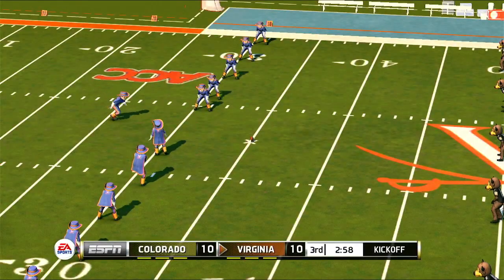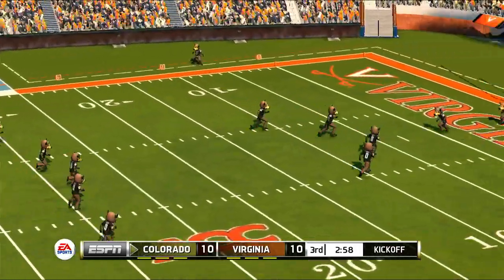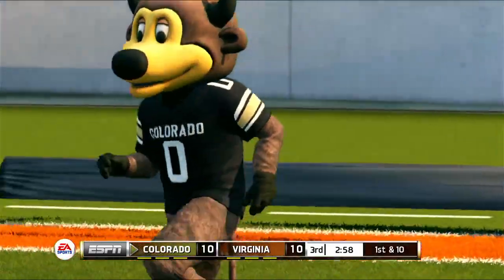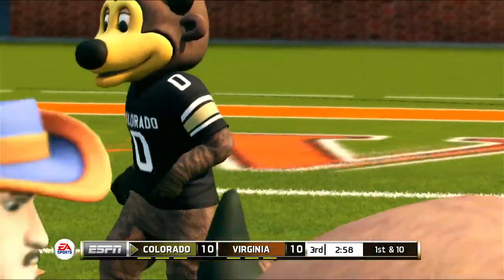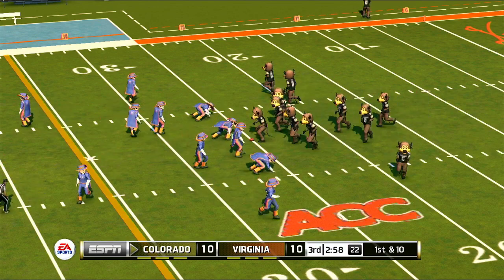They line up to kick this one away. He kicks it off, and he got all of that one. This one's going to be down in the end zone for a touchback. Time's getting a little bit tighter now. You got to make every possession count.